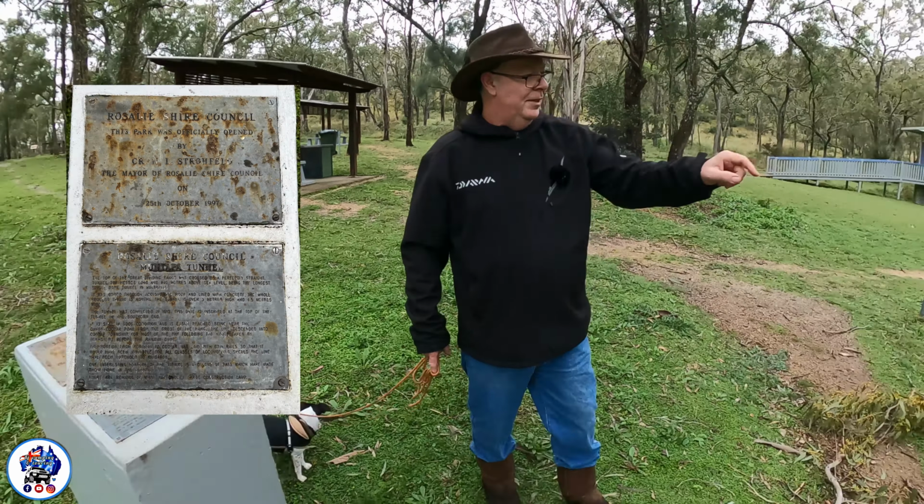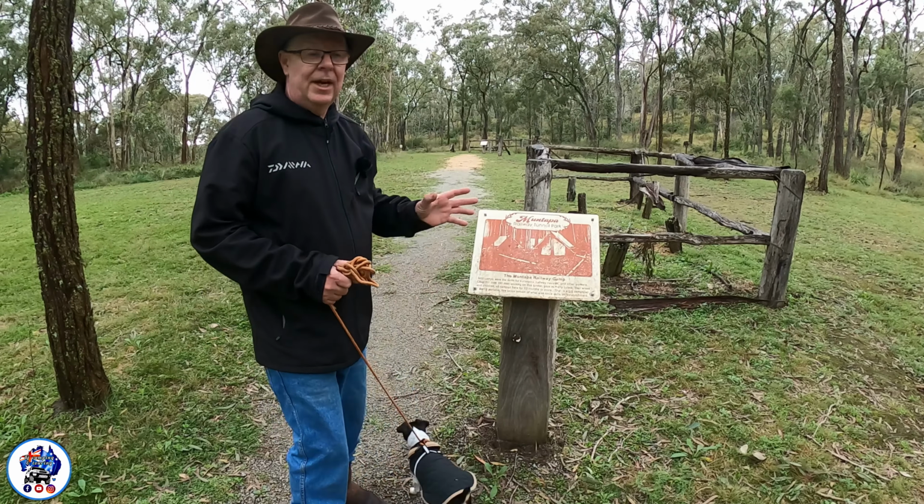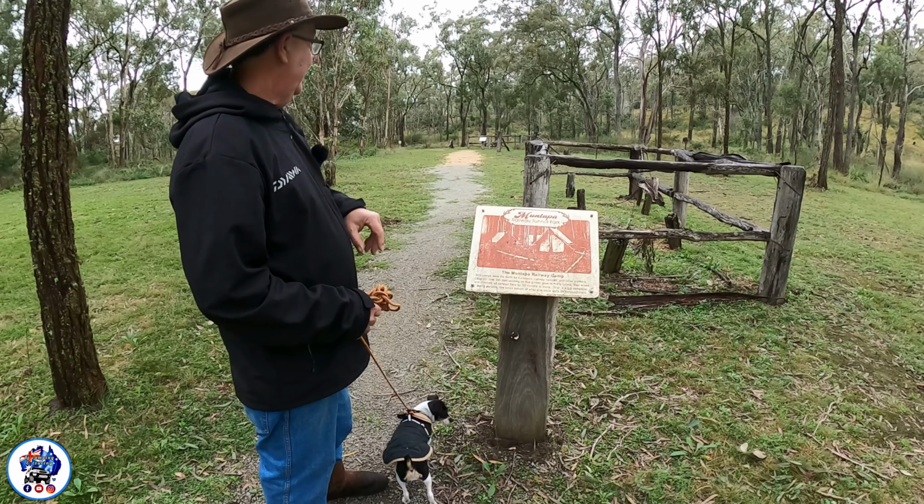Okay guys, this is the first little bit of leftover history. All that remains is a few stumps in the ground, but they've built a barrier around it just to represent where it was. So this is the Manaputra railway camp. Tent camps were for surveyors and railway workers. Over 100 men stayed here over the 13 months or more that it took to build the tunnel. So this is part of where they camped.